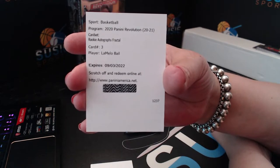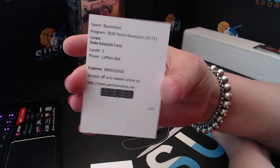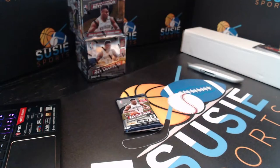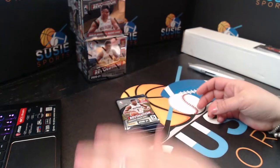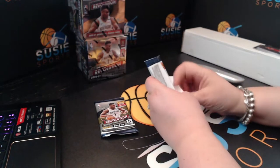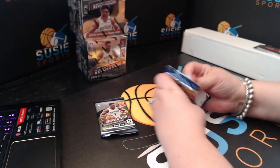Crazy. You knew when it was a redemption that there was a good chance it was LaMelo, because there aren't that many players in this on autos and redemption. Wow. Insane, Susie. We pulled a bunch of them already from this product, right? No, different. Oh, it's from Absolute. Yeah. That's right. I'm getting my products confused. We pulled a bunch from Absolute. So now we pulled it here, too.